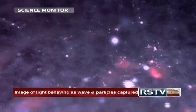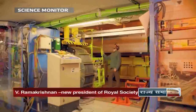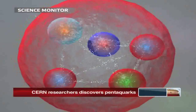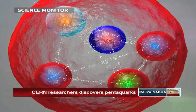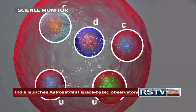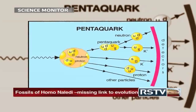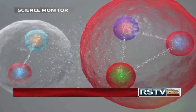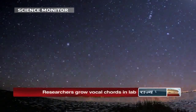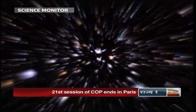Probing the mysteries behind the dark universe, researchers of CERN, using the Large Hadron Collider, discovered a new state of matter called pentaquarks. Researchers have proved that 5 subatomic particles called quarks combine together to form a new kind of particle called pentaquark. The finding brings with it answers to a lot of unanswered questions regarding the universe.